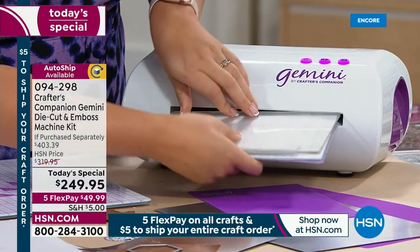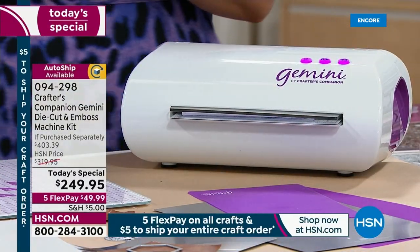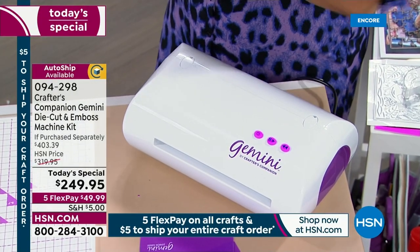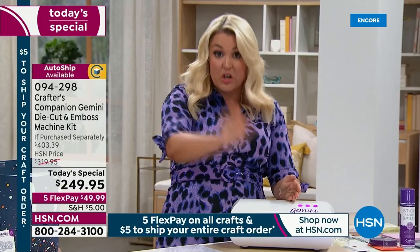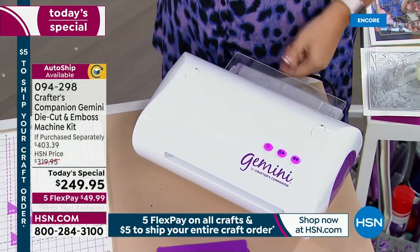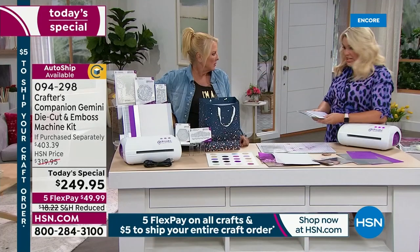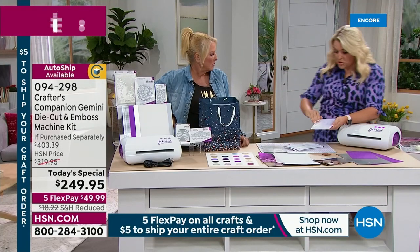Now, here's the thing. If it's too thick, all that happens is that sensor is checking the drawdown on the power. If it's too much, it stops and returns it out. So you don't need to think, oh my word, am I going to mess this up? What if I only needed to do 40 layers? If you put too much in, it's going to send it back.